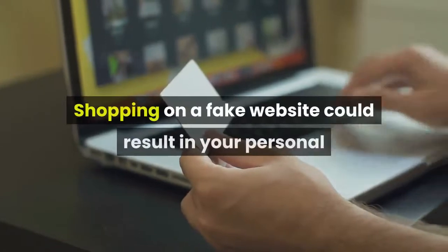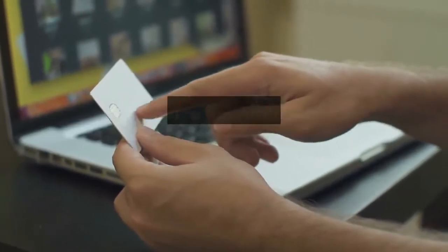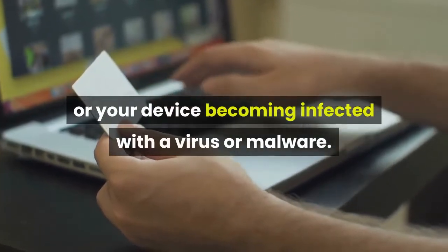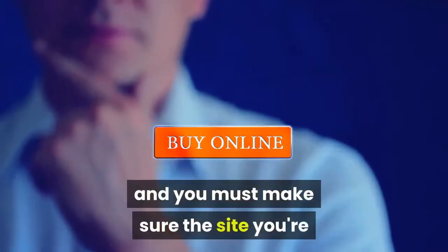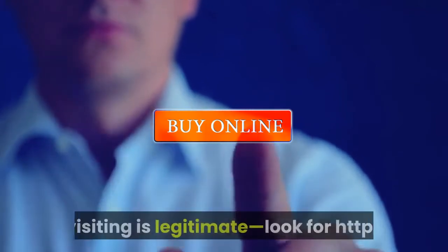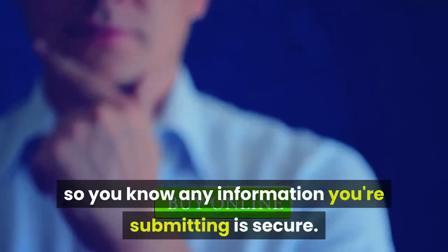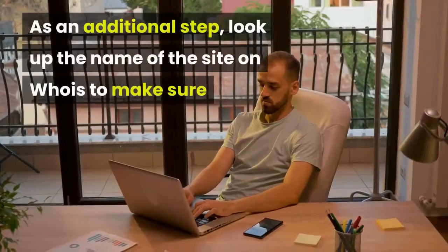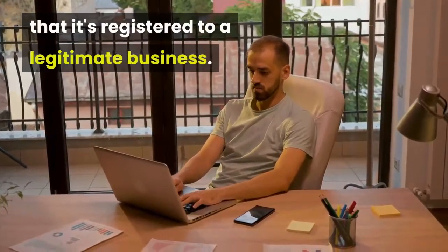11. Shopping on websites you're unfamiliar with. Shopping on a fake website could result in your personal or financial information being stolen or your device becoming infected with a virus or malware. Before you make a purchase on a site you haven't used, you must make sure the site you're visiting is legitimate. Look for HTTPS and a lock symbol in the address bar, so you know any information you're submitting is secure. As an additional step, look up the name of the site on Whois to make sure that it's registered to a legitimate business.